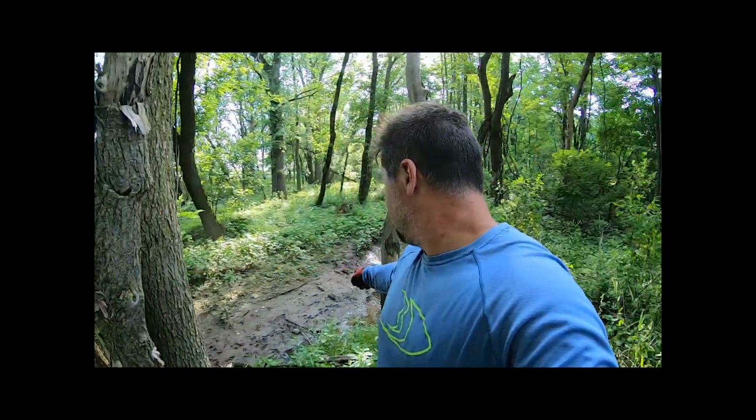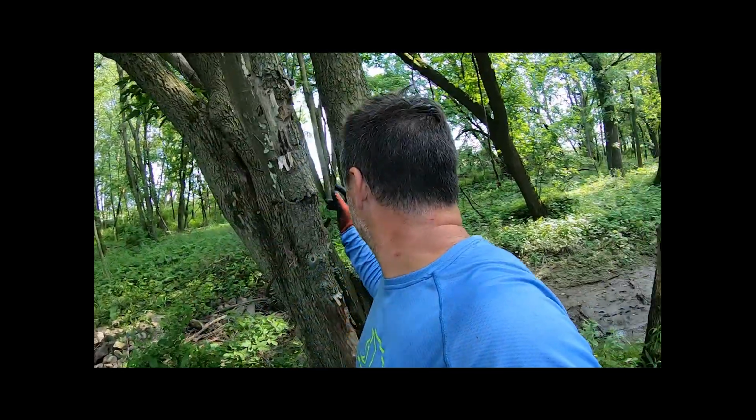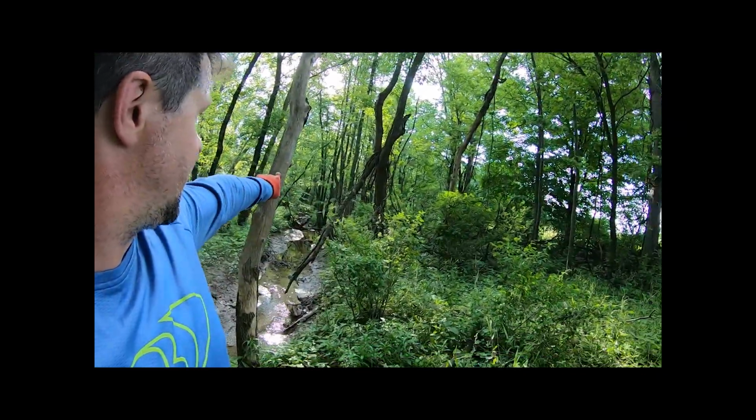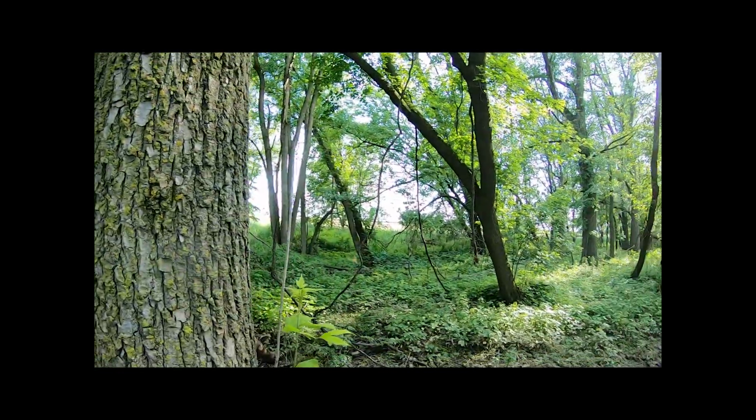We are at the other property. You can see behind me, this is the creek. It's a narrow strip of woods. I don't know, 40 yards wide at the widest. It runs into another block of timber down there. We got an old fallow field on this side. We got an egg field on that side.